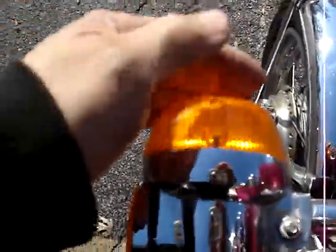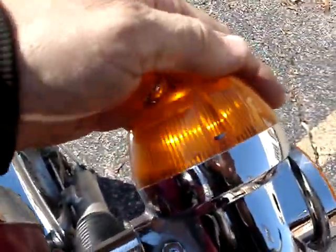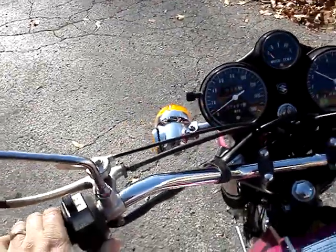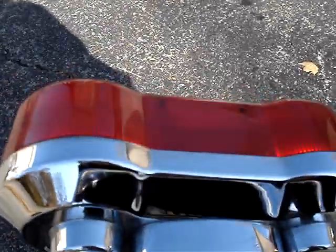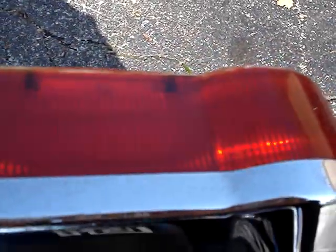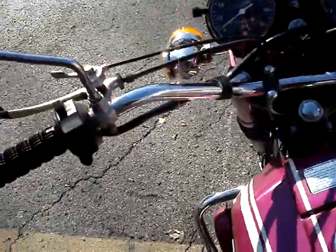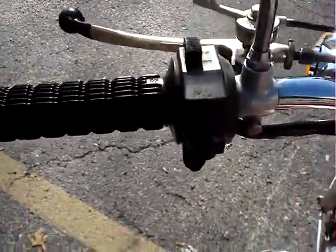Left signal. Right signal. Horn. And the brake light. Got those nice early style switches on there.